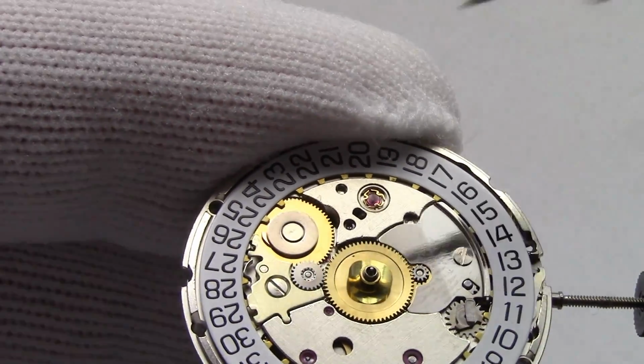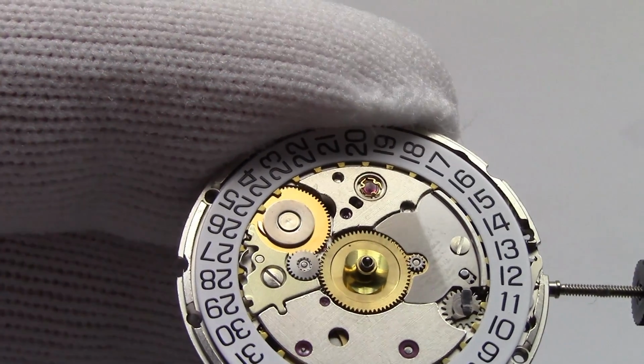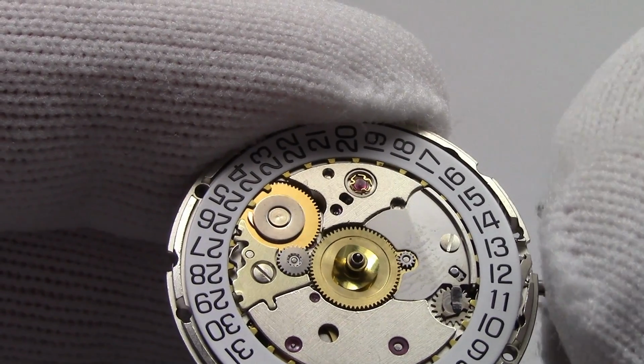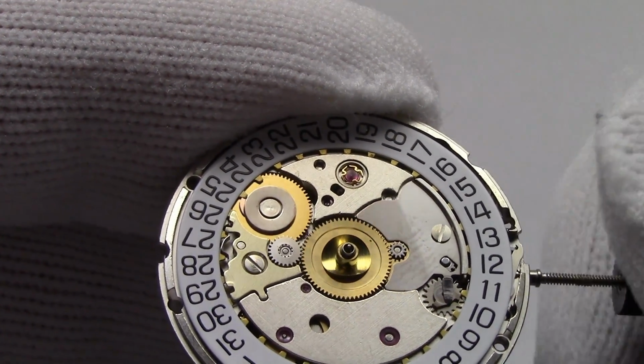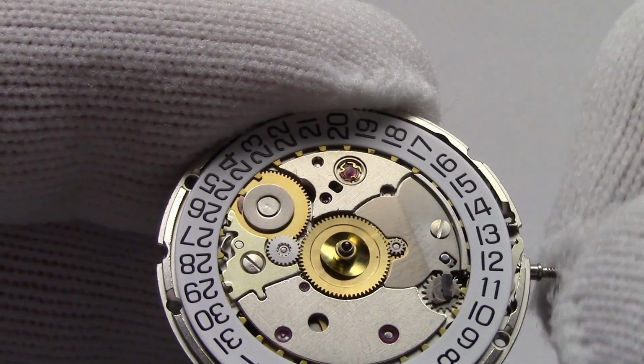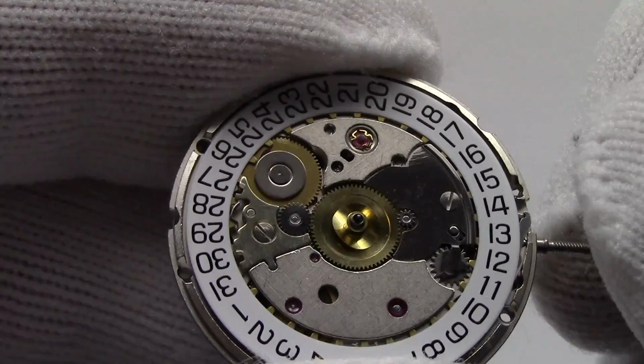I'm gonna point again with my pointy thingy right there. That will engage the date wheel, push it, and all of a sudden, it'll snap. And it just snapped over. Now, I'm going to show you why that happens under the microscope.